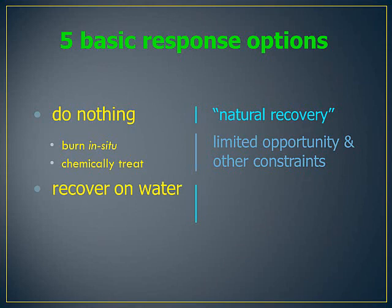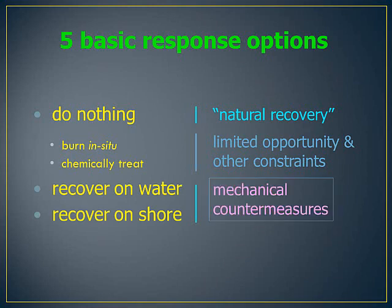We can recover on the water, which John just talked about, and we can recover on shore. So these are our two big ones here, recovery on water and recovery on shore. And as they said, 10 to 15% recovery from water, so the rest of it we're going to get on shore.